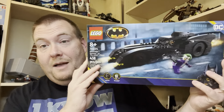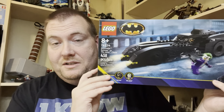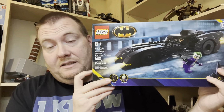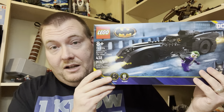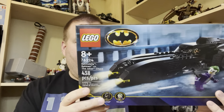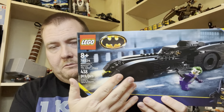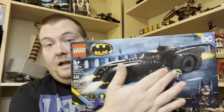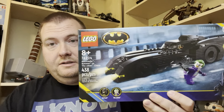Today we're building set 76224, Lego DC Comics Batmobile, Batman vs. the Joker Chase. 438 pieces, retails for $48 in the US, and this released in 2023. And no, this brick built Batmobile looks very nice.